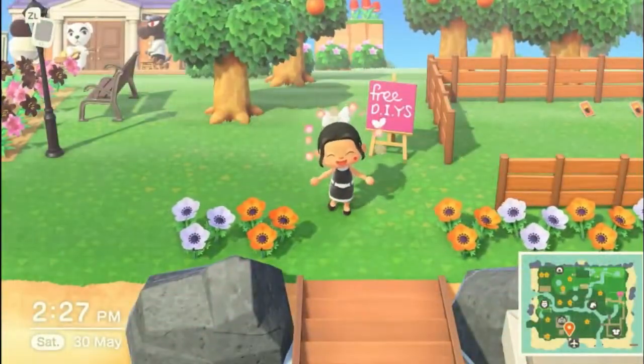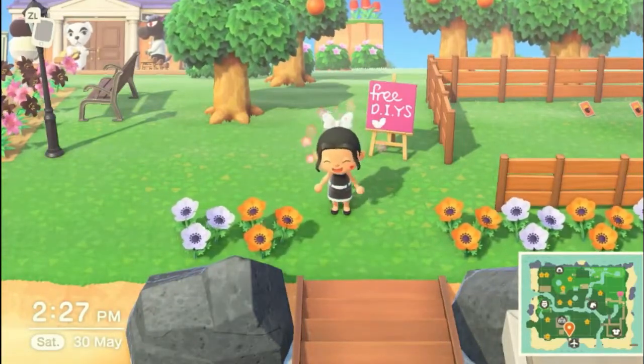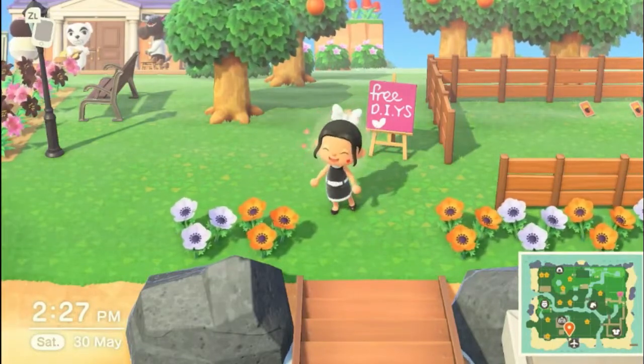And let me know in the comments below what is something that you have to do every single day on your Animal Crossing island without fail, because these are the things that I do every single day. If I don't do one of them, it feels kind of weird. I feel like I'm missing something.